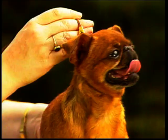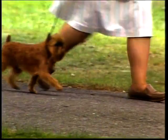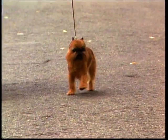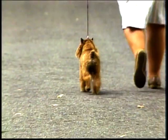The Brussels Griffon should move at a purposeful trot with balanced reach and drive to maintain a steady top line. There should be no wasted motion. Sound movement is required of this sturdy little breed. Coming toward you, the front legs should be carried straight forward and not thrown out to the side. The Brussels Griffon should not single track either. And going away, the rear legs should push off powerfully with moderate width between the legs. See how the hocks remain parallel.